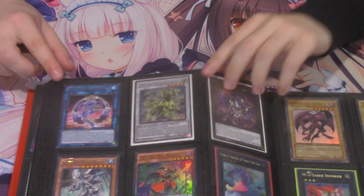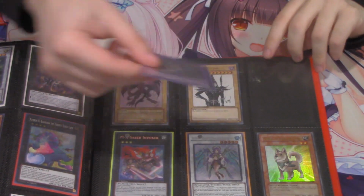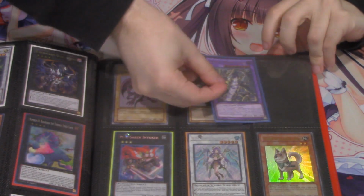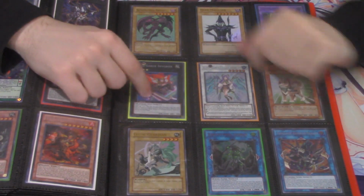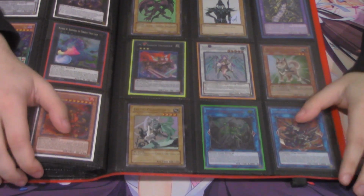Next page here. More band stuff. I don't really need to go through it. Then I have my signed cards right here. Ulti Colossus, by the way, for you guys, just to show you guys a little bit of love for those Thunder Dragon fans. MX Saber Invoker. I played this in Madolche, and I still would to this day, but you can't anymore because it's banned. More banned cards here.